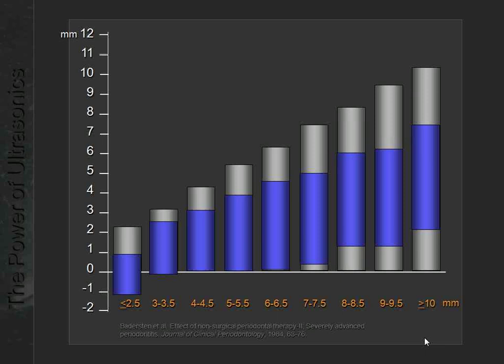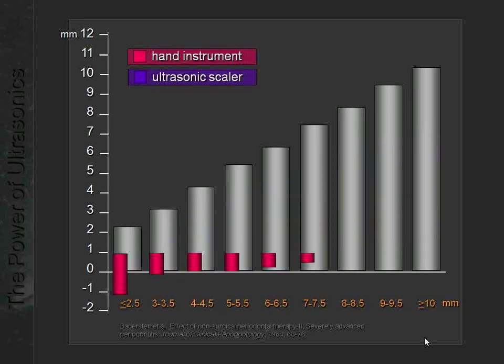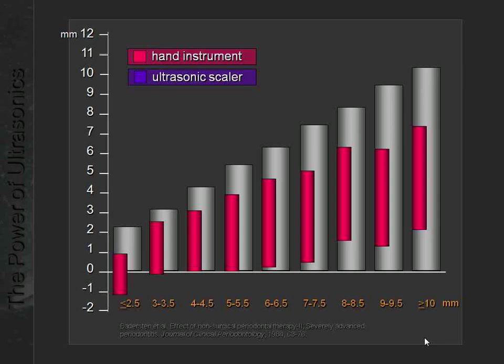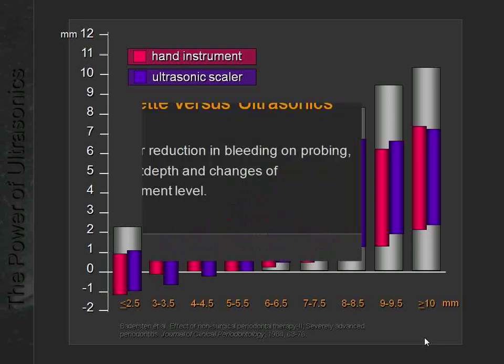Well, this is the pocket depth. This is on average. And when I was teaching at the School of Dental Hygiene in the past, we were always using this study to explain to the hygienist instrumentation is very effective, but we only gave them hand instruments to work with. If you look at this study in more detail, comparing hand versus ultrasonics, you see that there is actually no difference. So we should have told them whether it's hand or ultrasonics, the effect is the same.